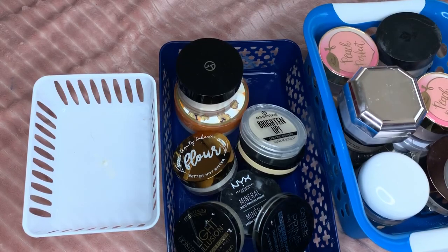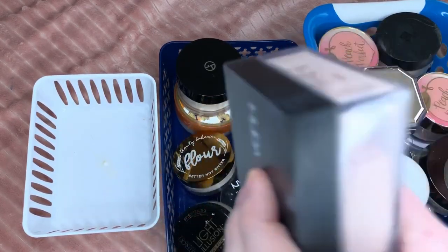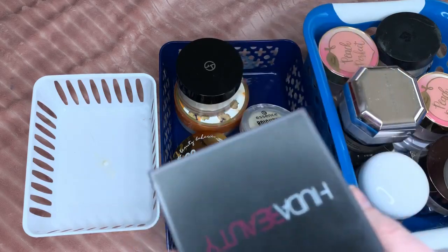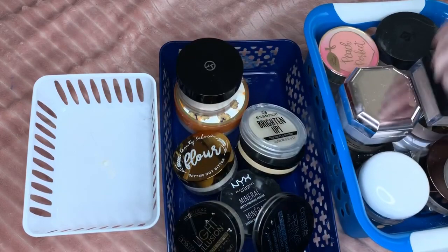Then I have the Huda Beauty. This is in Cupcake, which is like the pink tinge one. This is pretty full. I think it's like 3/4 of the way. I like this one. The perfuming of it makes me want to vomit, but other than that, it's great. This is not technically a powder, but I use it like one.